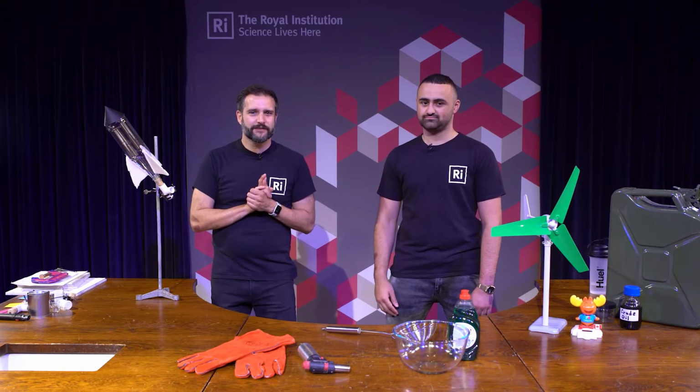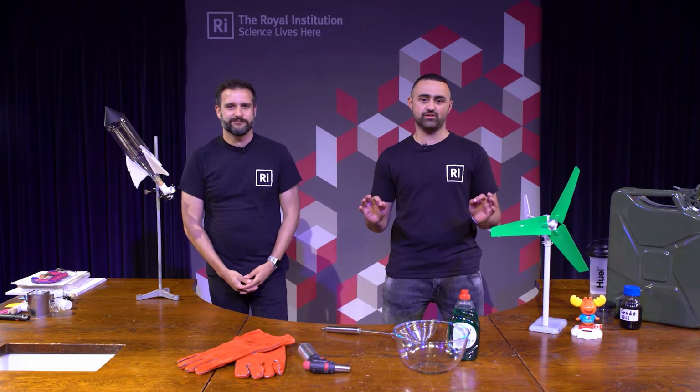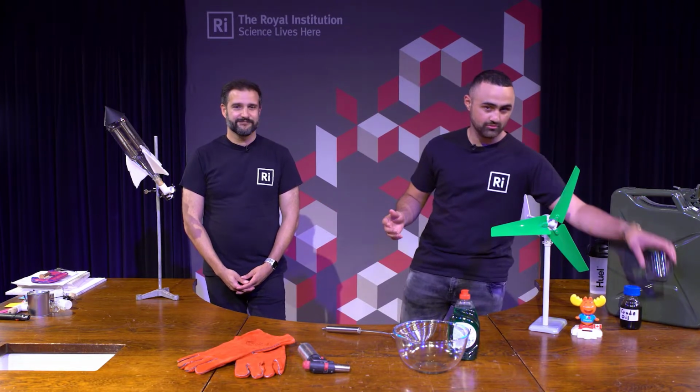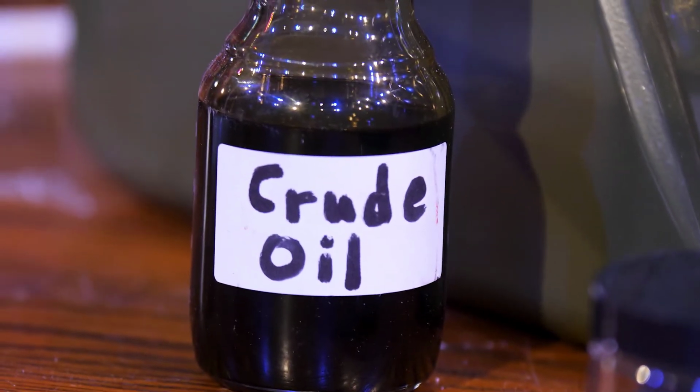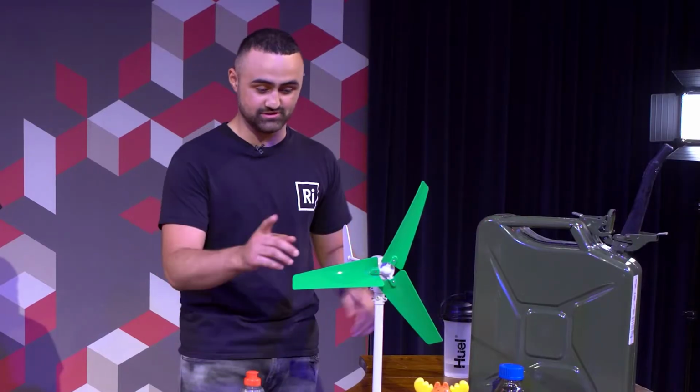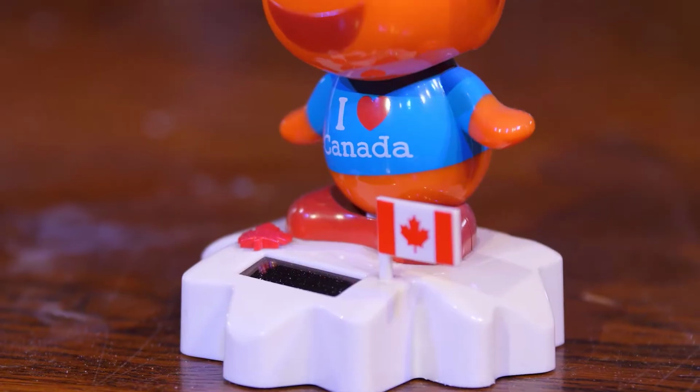So let's start with fuel. So, what is a fuel? Well, a fuel is a substance that reacts exothermically with oxygen, which means the energy contained in the fuel is released when it's burned. Typical fuels you may think of are coal, oil, petrol, or maybe even gas. Of course, there are more modern alternatives such as wind and solar power.